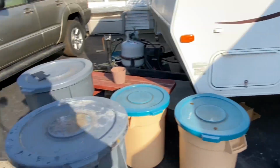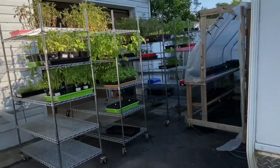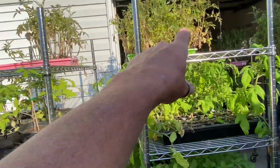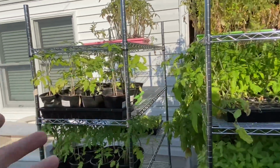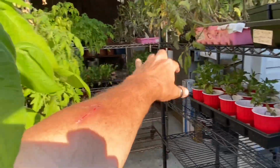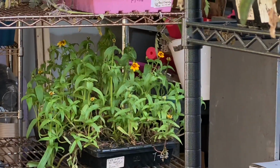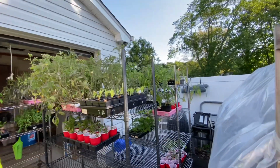And then back here is, I'll say, my overstock, which is dwindling. Some of these plants, like these up top, maybe we'll put some in the garden just because we have them. But some of them are okay still. Flowers, transplants, more flowers. You can see some of them are flowering in the tray. We'll make the best of what we have here.